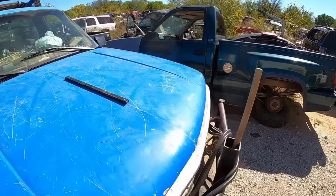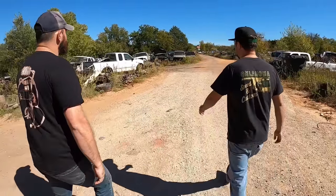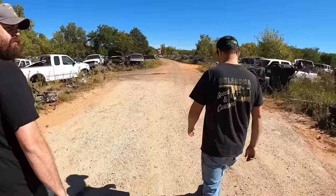Bang, got the chrome gas cap in the body kit. Got the old Hot Rod twins with me. I don't know about twins. Matt's built like a Super Duty. Slick's just an S10.